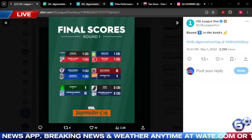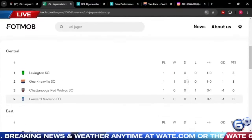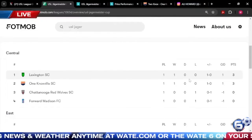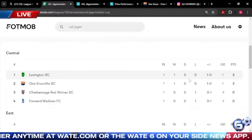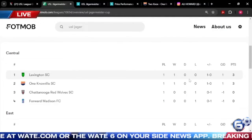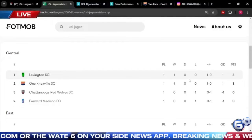So both games in that group finishing regulation. And if we switch over to the standings here, you're going to see that it's Lexington and One Knox on the top of the central group standings after one game. Two local rivals that already have a decent bit of history in the league, and now we're going to see them potentially going head-to-head for that top spot in the Central Division.